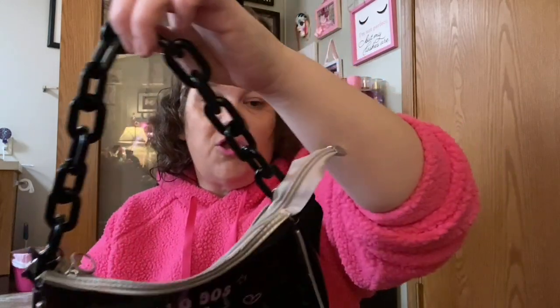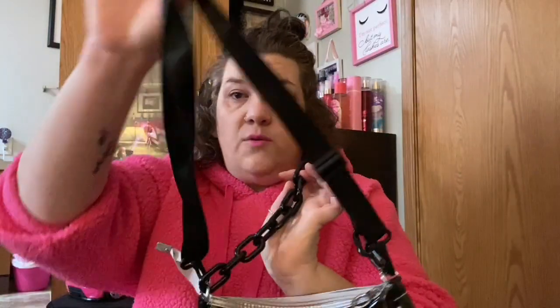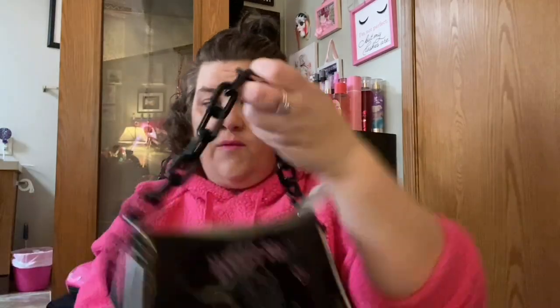It comes with this chain attached to it, and then you can take it off. But yeah, this bag is super adorable. I love it. I love the phone on it. It's so cute, and it says party is calling me. It does come with a thin dust bag, which I still keep. I'll probably have to throw it away because it's already ripping, but it's okay.